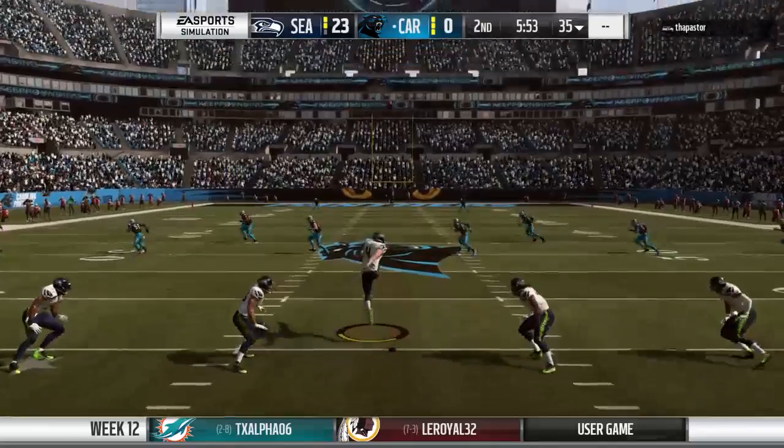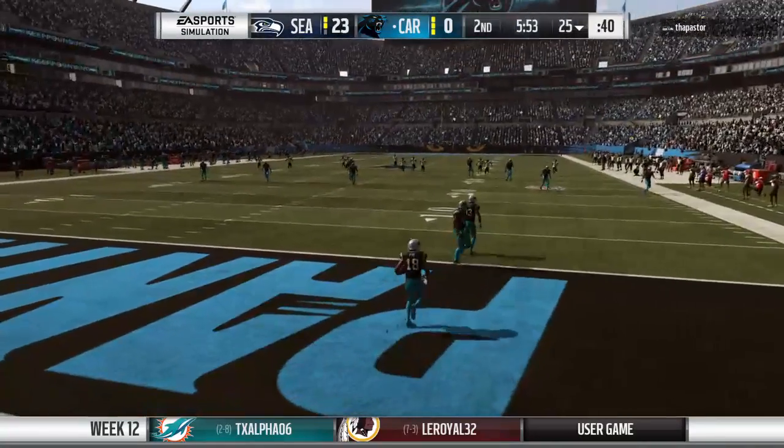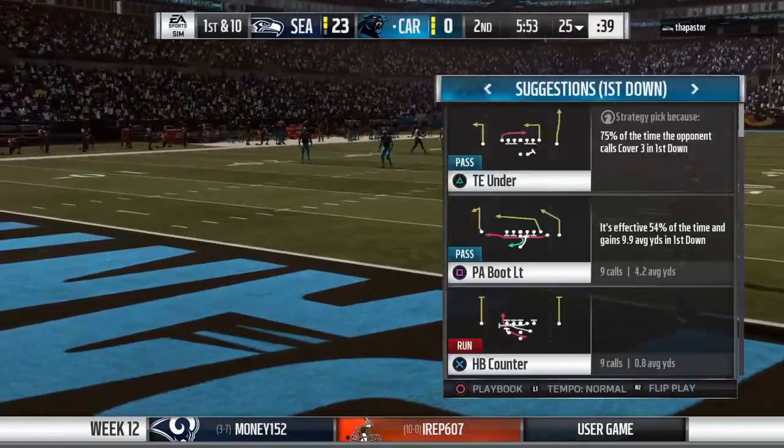Well, getting the 3 turned out to be important. I can imagine the head coach when he ordered the field goal. Please salvage something out of this drive. That was not fun.